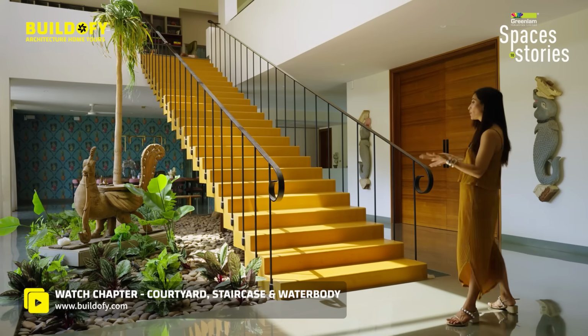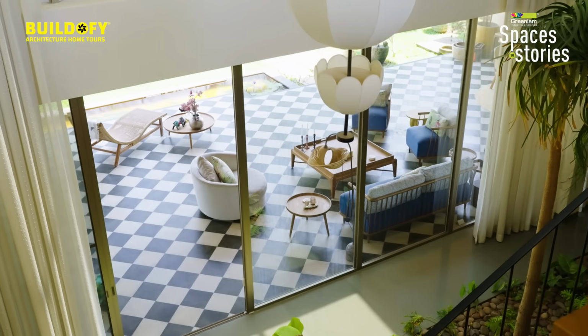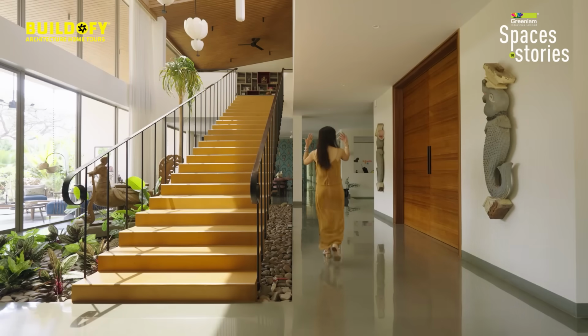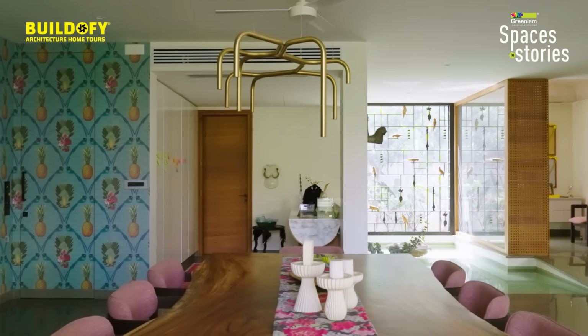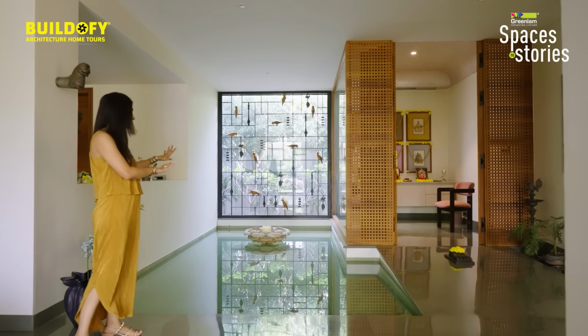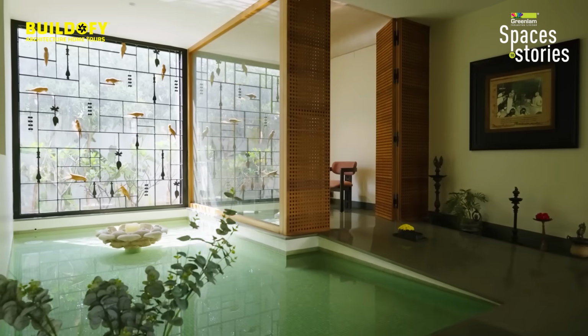Moving on from here, like I said, I like open spaces and bringing the outdoor indoor. What we also did is, while we are walking towards the dining area, we had a pocket here between the Pooja and the powder bath. And we created a lovely water body area here. And instead of just giving glass, we did this whole jali partition.